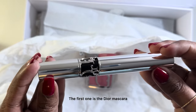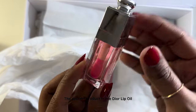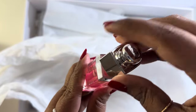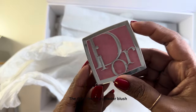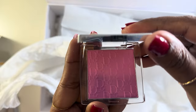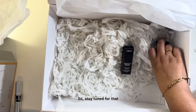The first one is the Dior mascara, which I'm already using and I'm loving it so far. The second product is the Dior lip oil, which I wanted to try for a long time. So I'm really excited about this one. The third item is a powder blush. I haven't tried this yet. It looks pretty bright, almost like a hot pink. So I'm not sure how it'll look on my warm skin tone. I'll be testing the lip oil and blush and I'll share my honest thoughts in a separate video. So stay tuned for that.